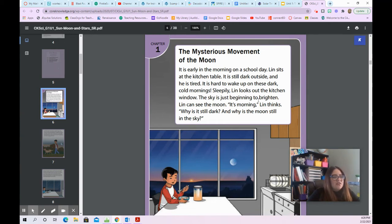The sky is just beginning to brighten. Lynn can see the moon. It's morning, Lynn thinks. Why is it still dark? And why is the moon still in the sky? Have you ever woken up for school in the morning and thought it's still pretty dark outside? Yeah, that's happened to me too.